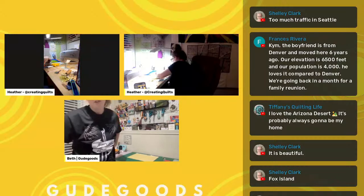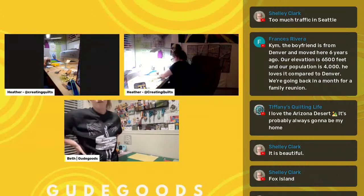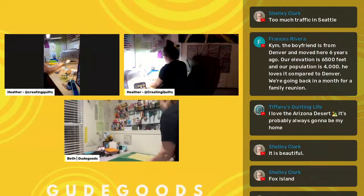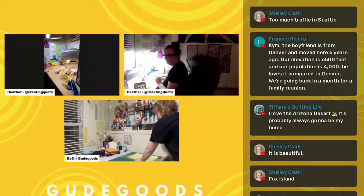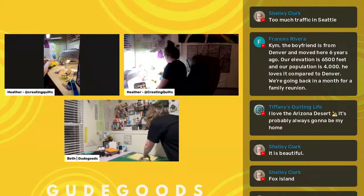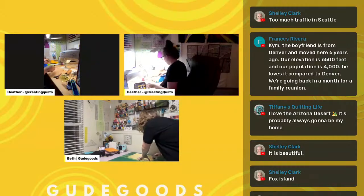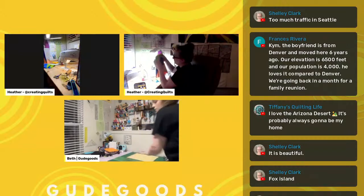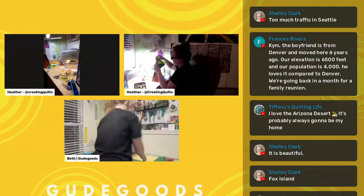I love the Arizona desert. It's probably always going to be my home. Too much traffic in Seattle. There's so many people who love Arizona. My mom being one of them. She was born in Phoenix. My great uncle was born in Phoenix. My grandmother currently lives out there. It has its own beauty, for sure.